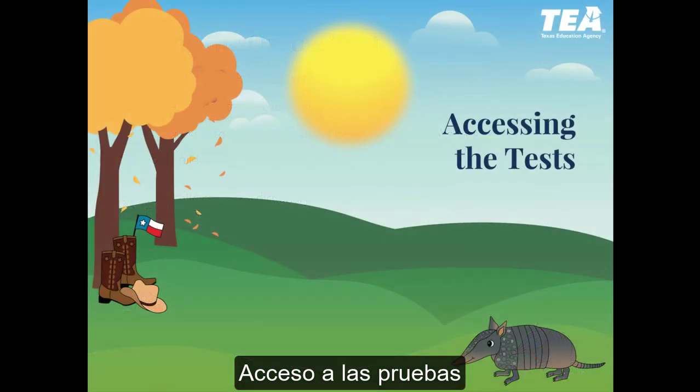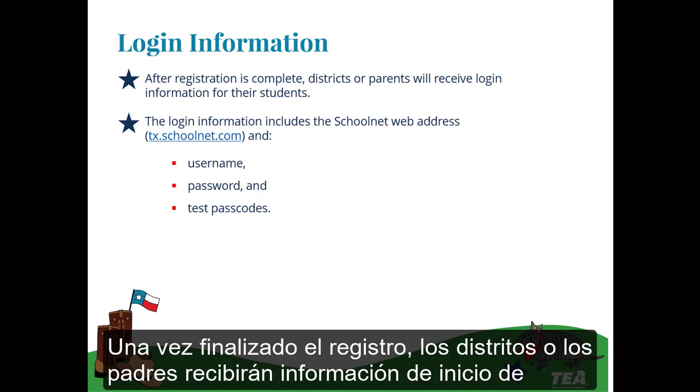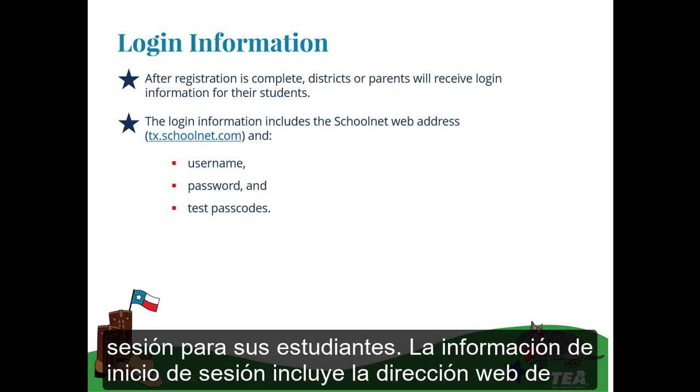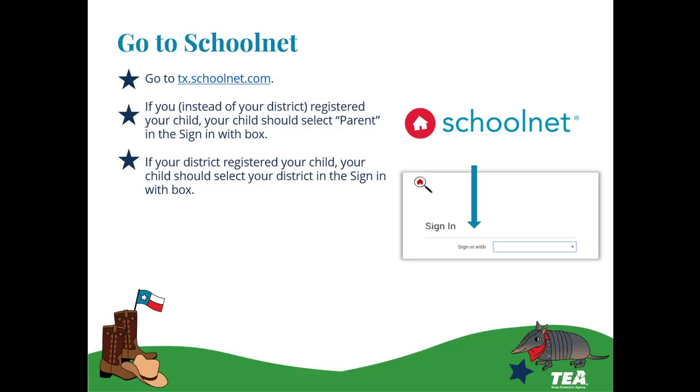Accessing the tests. Login information. After registration is complete, districts or parents will receive login information for their students. The login information includes the Schoolnet web address, tx.schoolnet.com, and the username, password, and test passcodes.